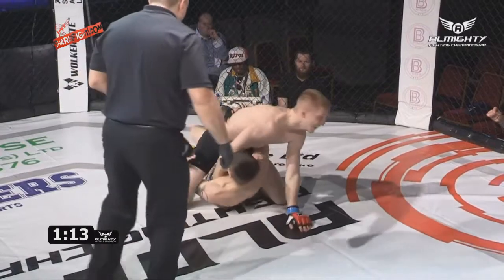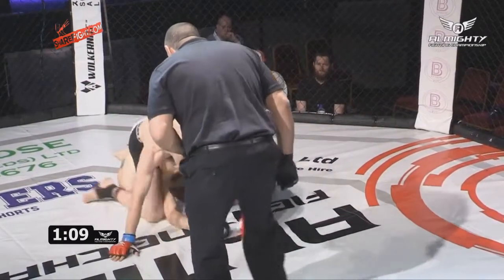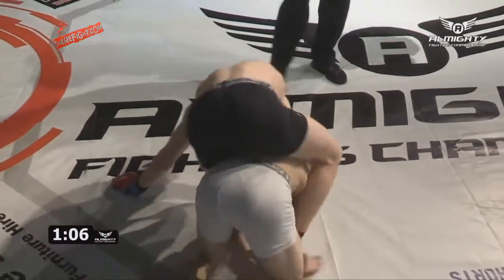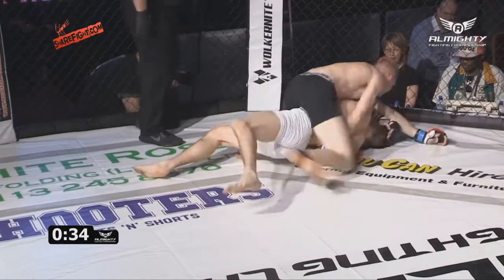Straight away, he's lost the full mount. And he's got an arm trapped as well. That is not a good position for Jack Paddison. He needs to roll now. He's made his way out there. Looking to get that choke in. Jack needs to move. He can't just lay there and cover up.